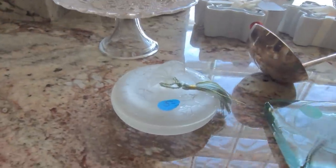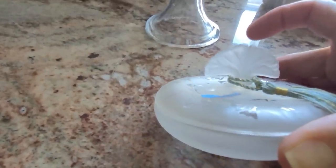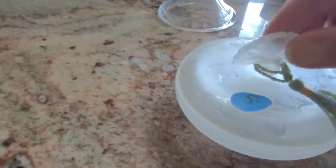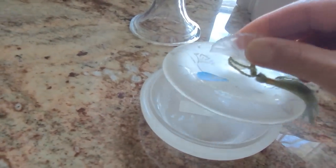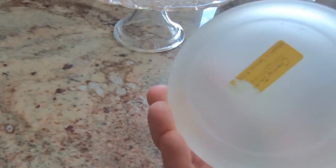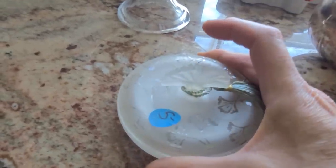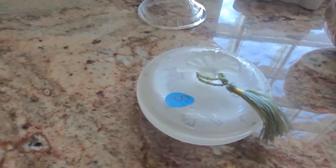First, we have this beautiful little trinket box. It's frosted glass. It's got a gorgeous fan on the top, a lovely teal and gold tassel. It's in lovely condition, no damage. Let me just check the inside. No damage. It's beautiful. Little etched clear flowers on the top. It's by Crowning Touch of Taiwan. It is vintage. I paid $5 for it and I'm hoping to get at least $20.